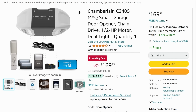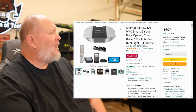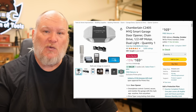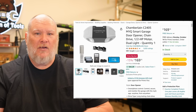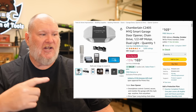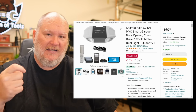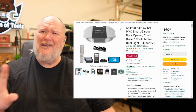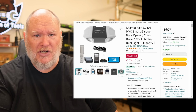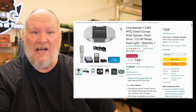All right, Chamberlain garage door opener. In my last house, this is what I installed myself. Now, in my shop here, I've got a LiftMaster. All right, it's decent. It's nice. This Chamberlain, at this price, $169. And you're getting the double remotes, plus the wall connector and everything else, plus the outside security panel, the sensors, and it's controllable by an app. And you're like, I don't need a smart thing for my garage door opener. You'd be surprised. I didn't think I would need it either.